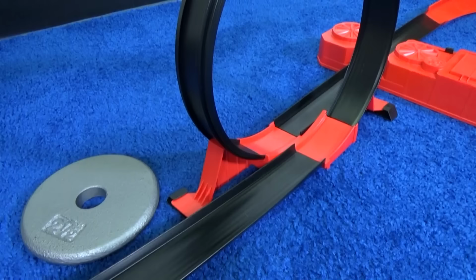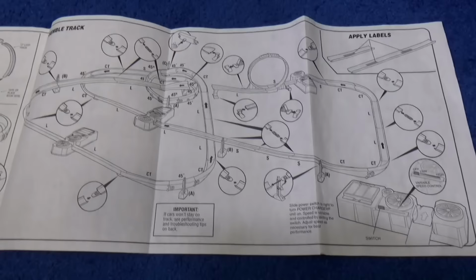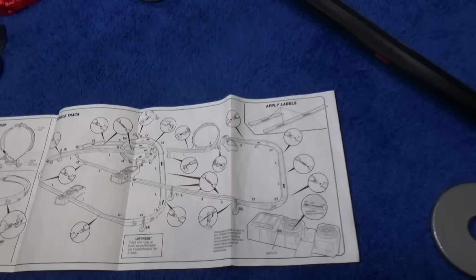Here you can see I have both adapters attached to the loop base, and I'm going to use this weight to help brace my loop. Inside the instructions, it had this really cool layout, so I'm going to go ahead and do that one first rather than what's on the box. It's very big, 35 square feet, about 7 foot long by 5 foot wide.